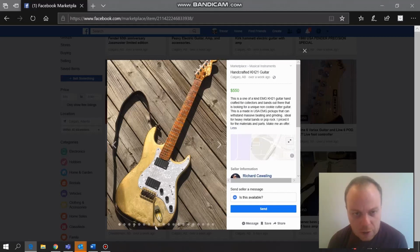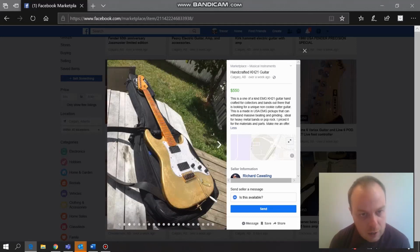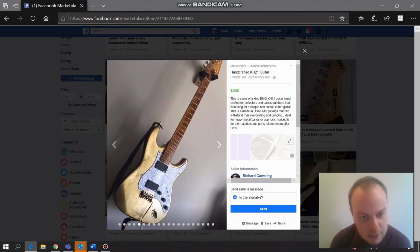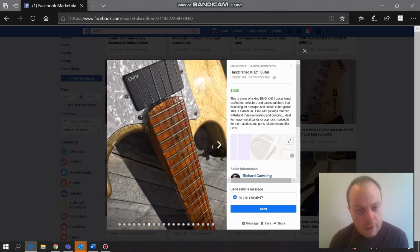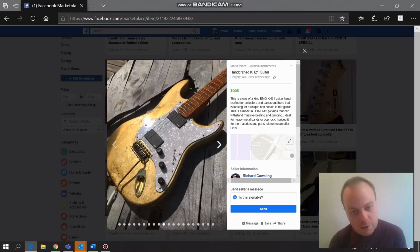And interesting parts. Looks like the neck is different. The finish is this roughed up kind of gold color. Really unique that this person put together. Looks like it's in decent condition. And there's tons of pictures. It's missing a backplate there, but you can pick that up for, you know, $20 or less. This person put a lot of work into this guitar.